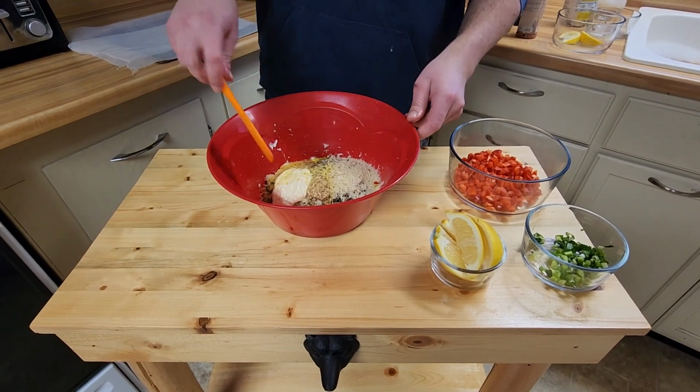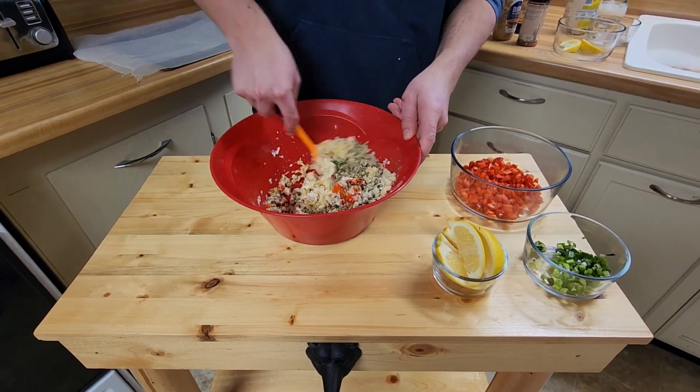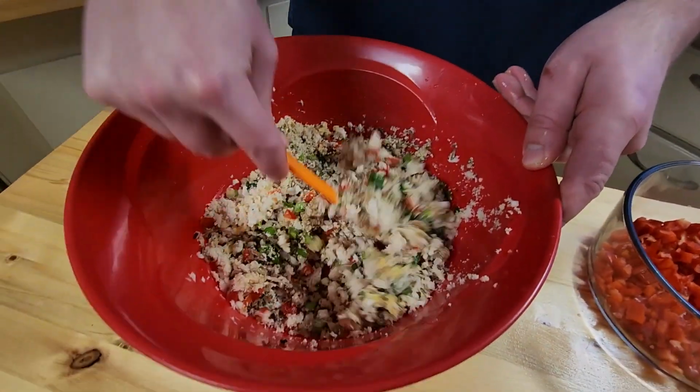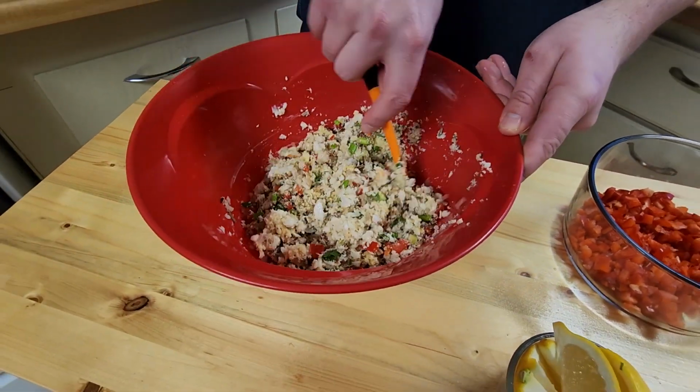And what we're going to do is we're just going to mix this up. Look at all that color, flavor.